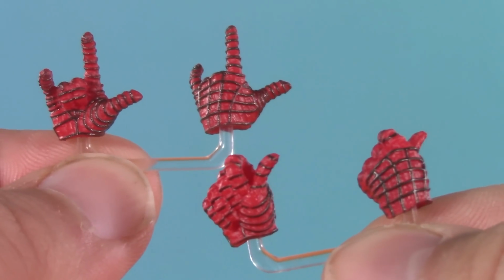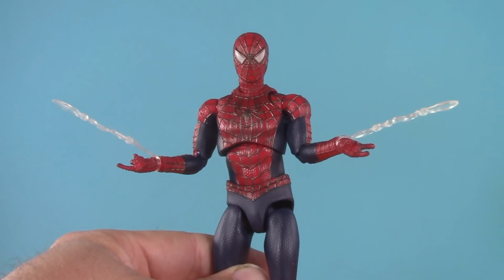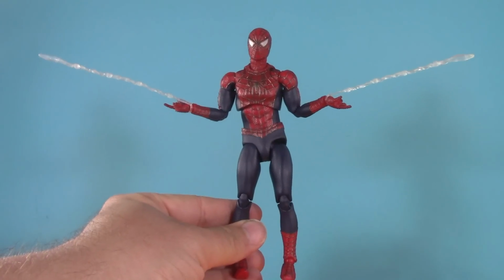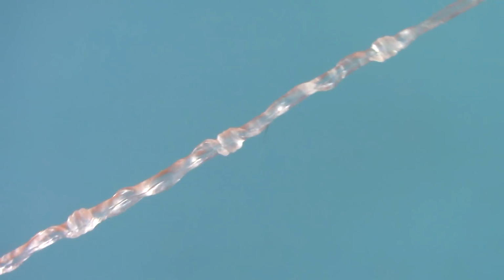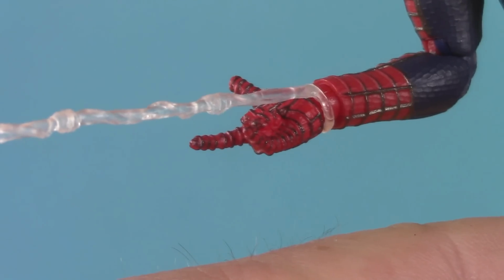And hey, remember those web spinning and web holding hands? Pepperidge Farm remembers. Spidey comes with a couple of short web blasts and a couple of long ones. I'm pretty sure they're reused from the comic versions, but this time have been cast in a transparent plastic. They loop around the wrist like so.